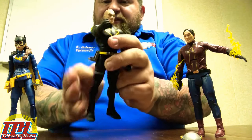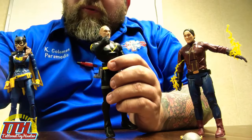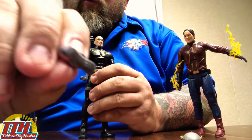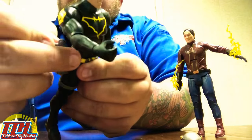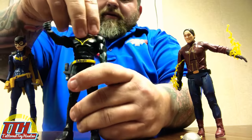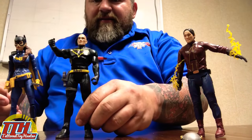The belt is loose, but it's permanently wrapped around him. His gun has a little more detail in the sculpt, but yet no love on the paint, so a little wash would have been nice. But it's cool that he has the little gun holster there for him. That's something that the Batgirl doesn't have, so I can appreciate that.